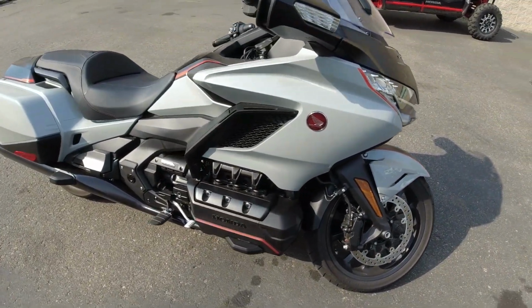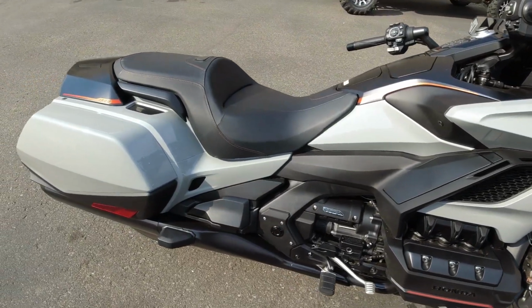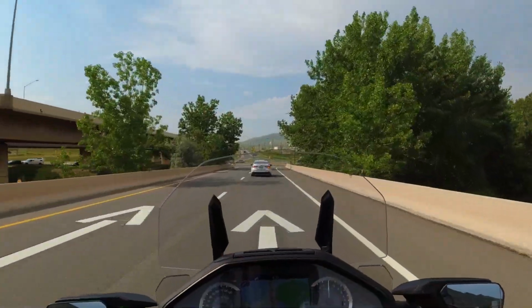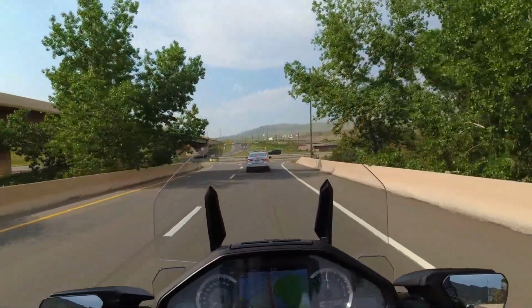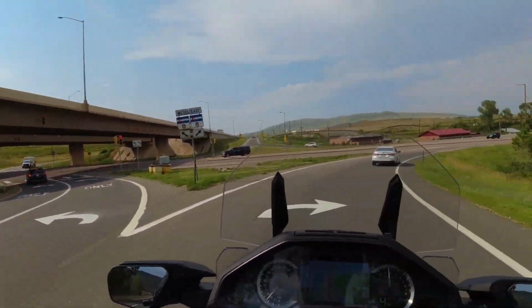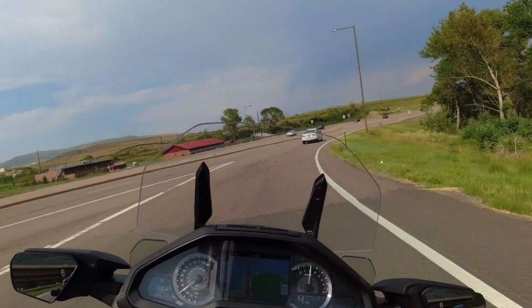So pretty interesting bike. So yeah, if I put the windscreen down, there's a little bit. Yeah. So when I hit the rear brake, if I hit the rear and the front at the same time, it stops really fast. Yeah, there's definitely pros and cons.